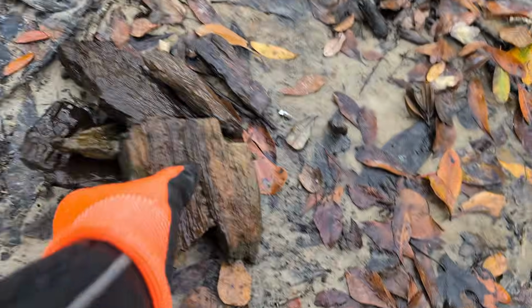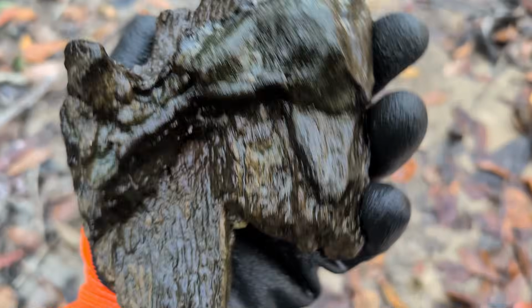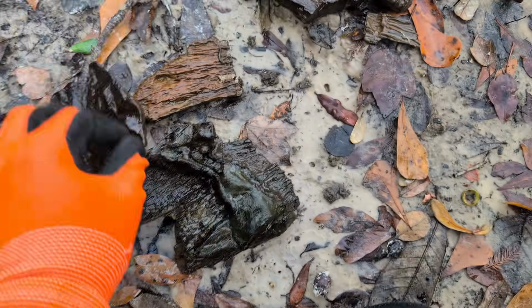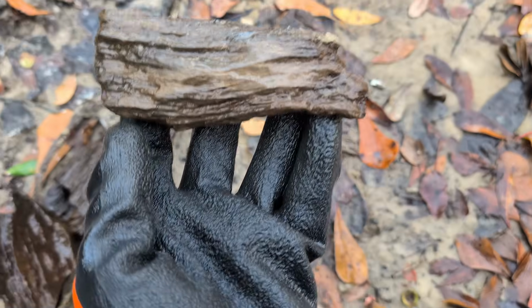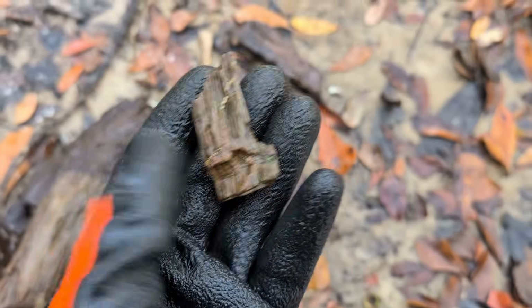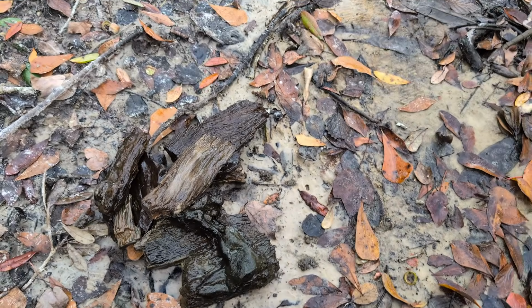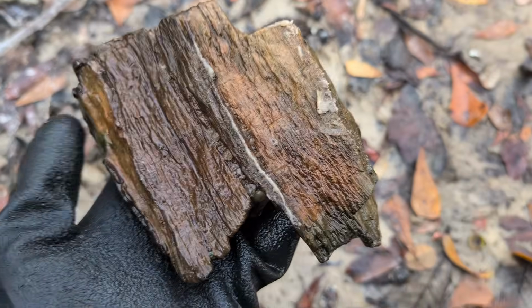Very happy I finally got into some here. Really cool piece right there. It's kind of gnarly looking. That's very beautiful. And then all these other little pieces. Look at that one. Nice, clean. This little piece is really cool. Heck yeah. Not bad. I thought I was getting skunked, but I did all right. Especially love that right there.